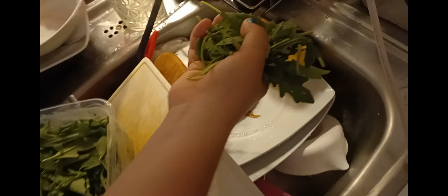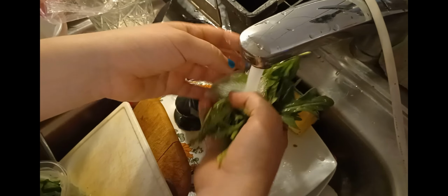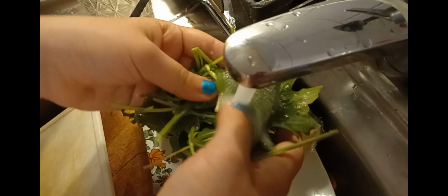This is not how my kitchen always looks. Only every time when we are recording an episode. Cleaning the Rucola. Because I don't like sand on my Rucola. Rucola is a funny word. And this was the Rucola song.